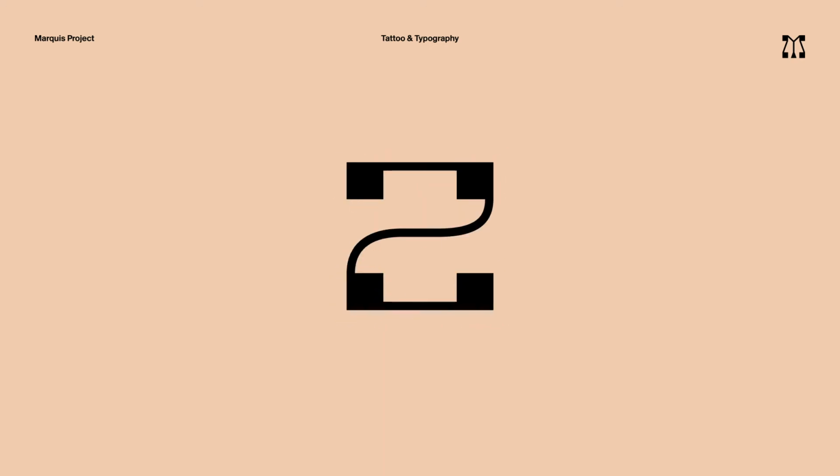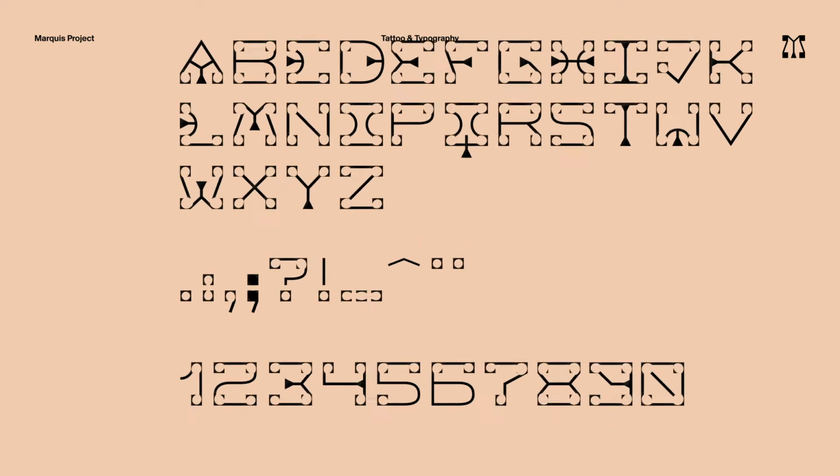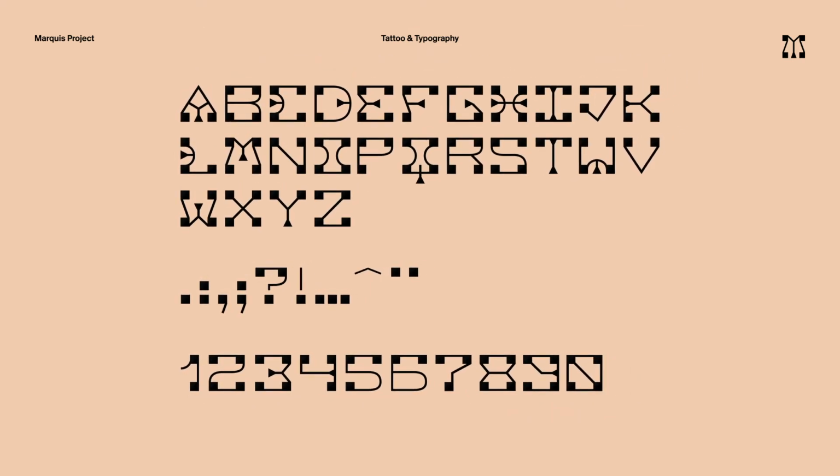Letters, numbers, punctuation marks. Marquis has developed a first-degree typeface, which is not really legible. A clearer version was then started, thinking that the letters were too much like patterns. But this was too easy for the Marquis project, and easy is not the goal.